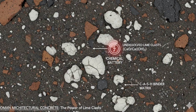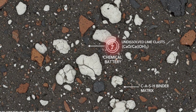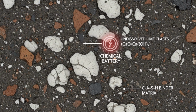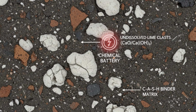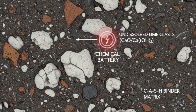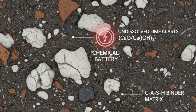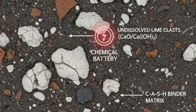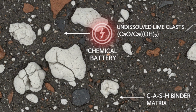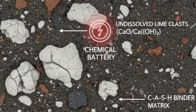While Al tobermorite explains the durability of marine concrete, the limeclasts explain the resilience of architectural concrete like the Pantheon. The 2023 study by Masick et al. elucidated a mechanism of autogenous healing driven by these inclusions. The hot mixing process leaves undissolved fragments of limeclasts, scattered throughout the concrete matrix. These clasts are not inert defects. They are chemical batteries waiting to be activated.